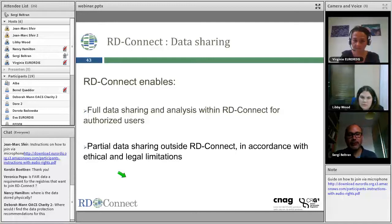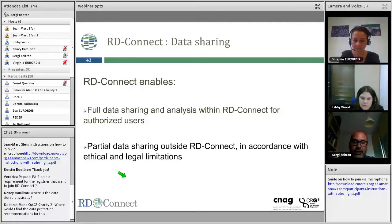So until now, I've shown you that RD Connect enables full data sharing and analysis within the system for authorized users, and that's a question I was getting also in the chat before. Any researcher can register for RD Connect and can be a member. They need to accept a code of practice, and they need to sign an adherence agreement, which specifies what you can do and what you cannot do in the system, and what your liability is if you do make wrong usage of that data. Okay, so this is all structured. You need to sign that before you can use the system. But if you access the system, then you have access to all the data in that system.